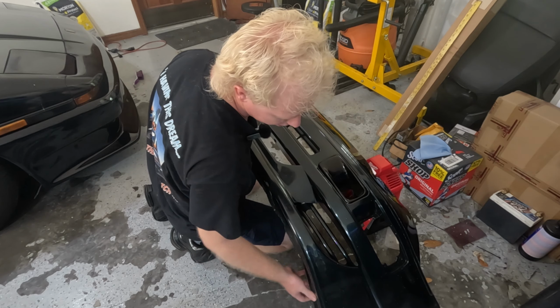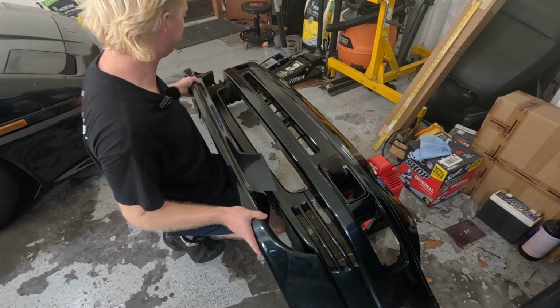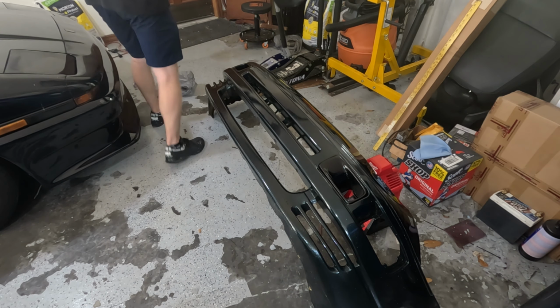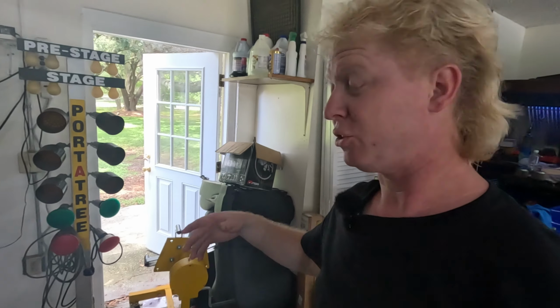So problem number 1 already is I think I need a bumper hanger of sorts, or at least something to rest it on, because this is not gonna work here on the ground. Let me see if I can set something up here. Okay, so I've given up completely putting it on top of anything, any kind of bumper support. I tried putting it on the engine stand just now, and it didn't work out at all. I don't have any bumper supports, and honestly, I don't think that'll help much either.